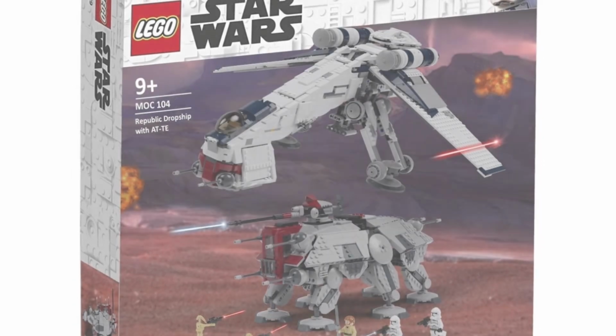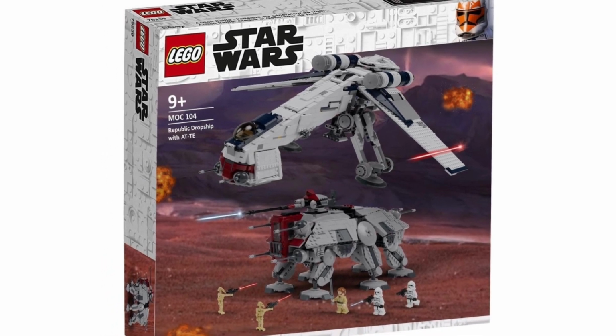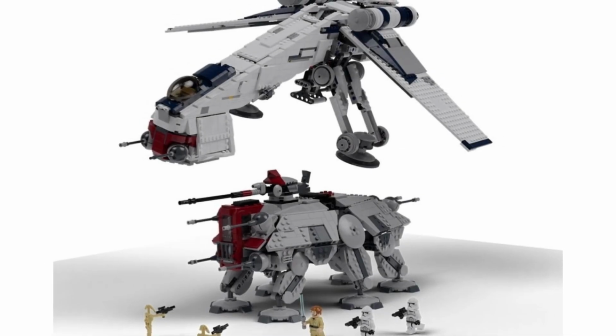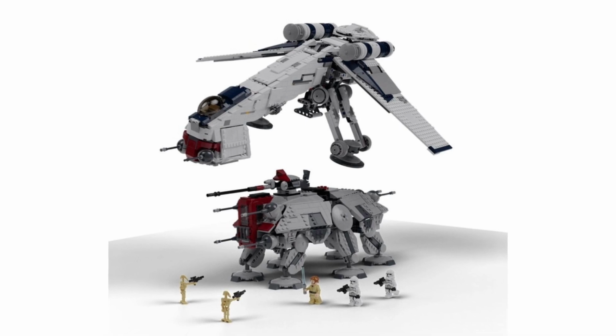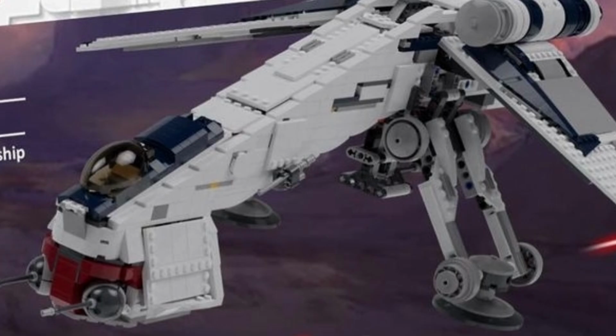Alright lads, the next set that I'm going to be talking about today is the Republic Dropship with ATTE. Now, cancel the ATTE. We already had the ATTE in the summer wave of 2022. We all know I want to talk about the ATOT. Yes, the classic 2008 or 2009 Republic Dropship with ATOT. I would love to have a remake of the set.